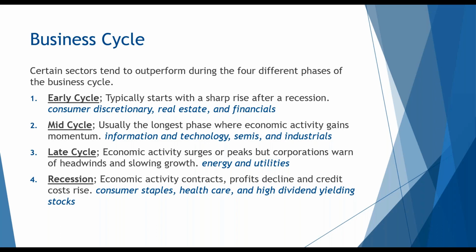Now, in the late cycle, when economic activity surges or peaks, but corporations warn of headwinds and slowing growth, which has certainly been the headlines we've been hearing over the last few weeks, the sectors that do well are energies and utilities. Those are the two sectors that have outperformed.